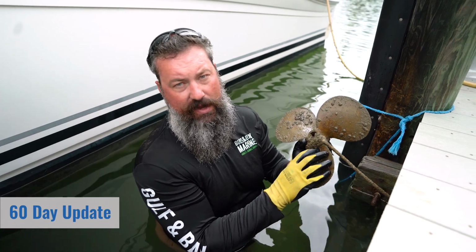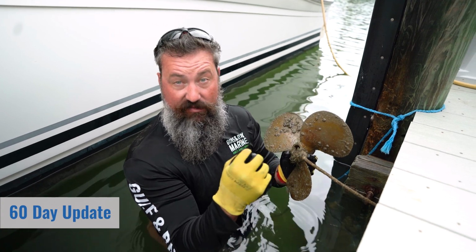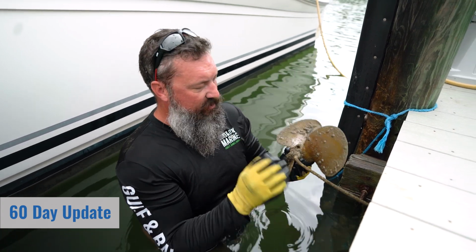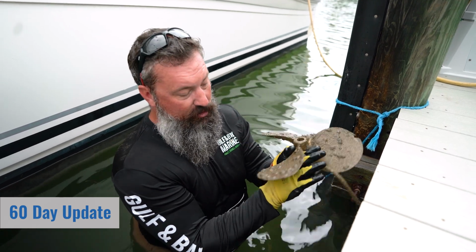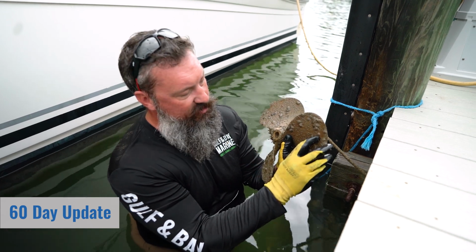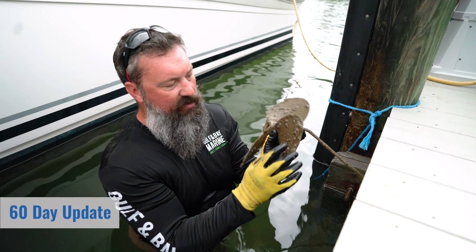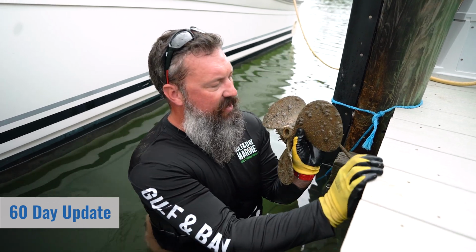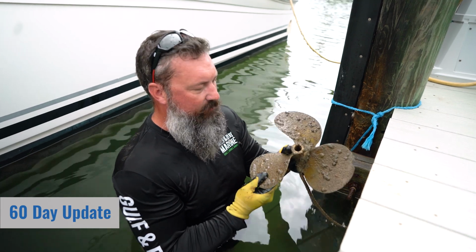If this propeller had rough edges on it, the growth would definitely grow faster because the feet have something more to grab onto. You can also tell which barnacles formed that are older and formed last month versus this month. The smaller barnacles that are 30 days or less are here. The ones that are about twice the size or that are higher off the propeller, those are probably 45 to 50 days. This is definitely going to slow a boat down.